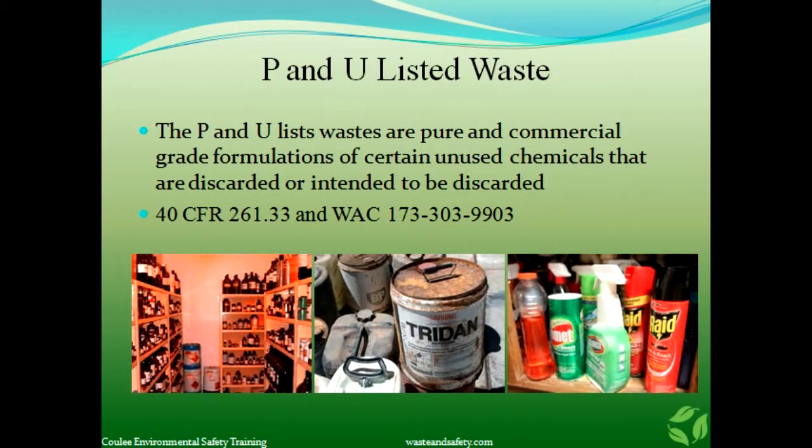All right, P and U listed waste. P and U listed wastes are pure and commercial grade formulas of certain chemicals or unused chemicals that are going to be discarded or intended to be discarded by generators. A complete list of what are considered P or U listed chemicals can be found in the federal regulations in 40 CFR 261.33, and in Washington state it can be found in WAC 173-303-9903.